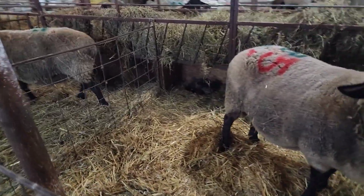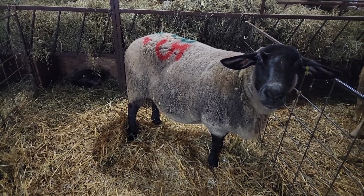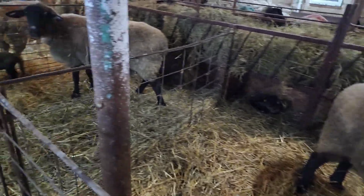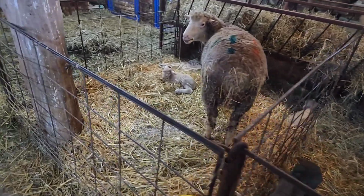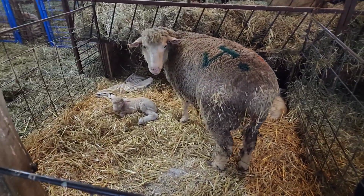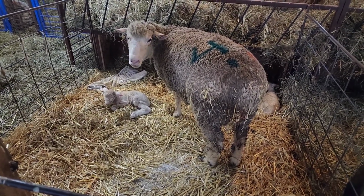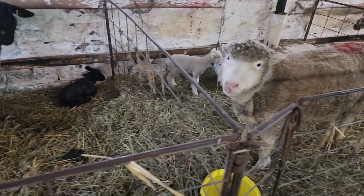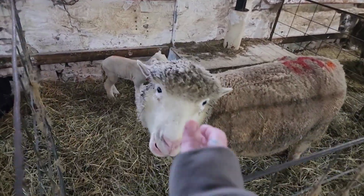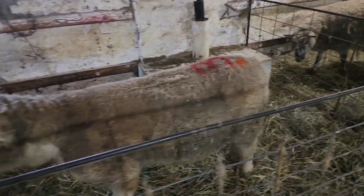I tagged the ewe that was hypothermic, who lost one of her lambs to hypothermia, but the other lamb looks good. This one is tagged and ready to go too. This one had twins this morning, and they appear to be doing well. They're still wet, so. And then we also tagged Pinky and her new mom and sister. They still look good.